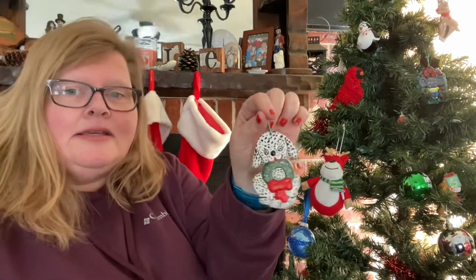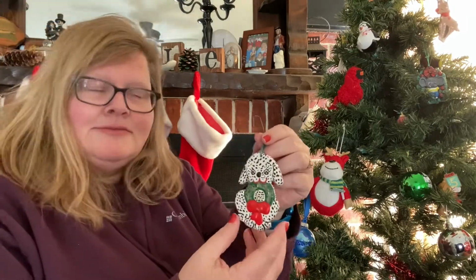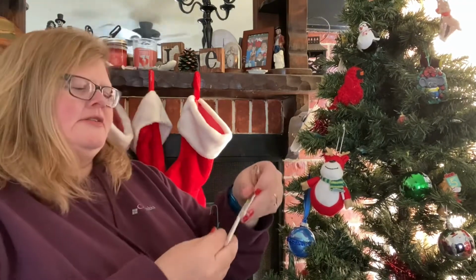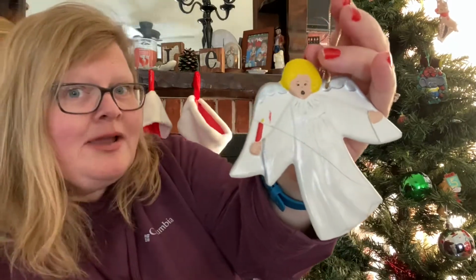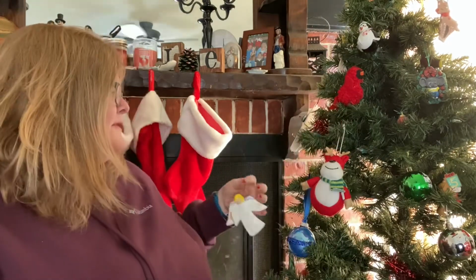This is one of the ornaments that was made by my grandmother. Her name was Tootie, and she ran a ceramic shop here in Leavenworth called Tootie Ceramics. And over the years she made so many different ornaments. Here's an angel. She has broken. I have fixed her. I just can't throw them away when they break. I try to fix them all the time. 1972, so before I was even born.